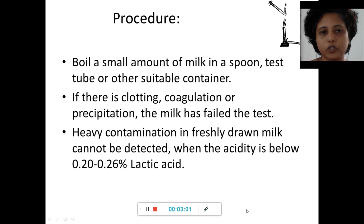Now coming to the procedure, it's a very simple thing. You have to take a small amount of milk in a spoon, or in a test tube or any other suitable container, and if there is clotting or coagulation or precipitation, the milk has failed the test. And heavy contamination in freshly drawn milk cannot be detected when the acidity is below 0.2 or 0.26% of lactic acid. So that sometimes might not be detected when the acidity is very low. So that is a defect.